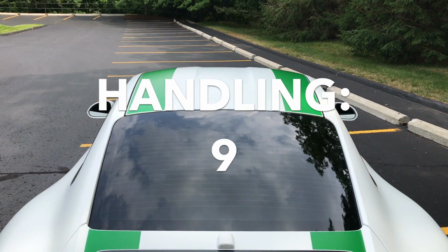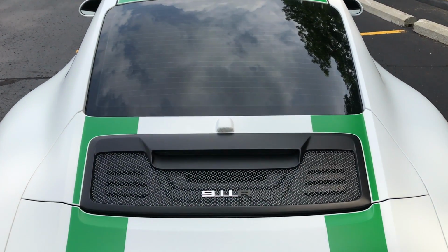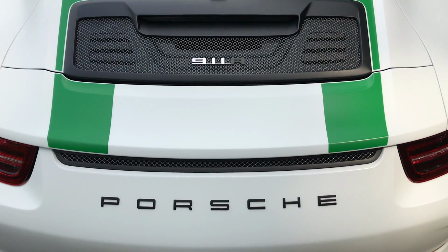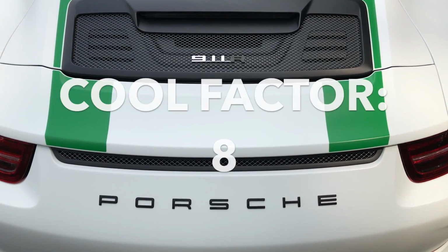9 out of 10. The cool factor is really strong. Among car enthusiasts, it's an obvious 10, but the general public just thinks you're in a 911, which is a drawback to some people, especially at this price point. So it gets an 8 out of 10.